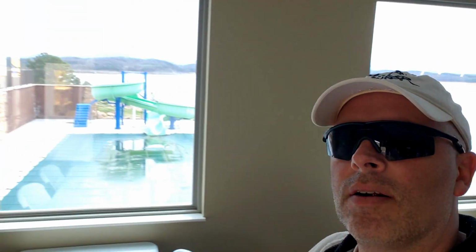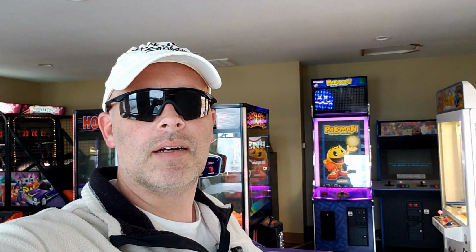So this is the arcade. It is what it is. There's some tables in here for sitting. I would fair to say in the summertime this place gets hot, and this might be a good place to kind of cool off. It overlooks the pool area out here and of course the lake area. But the arcade, and our boys always entertained with shiny lights.